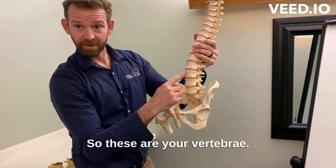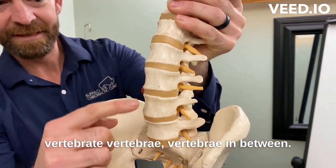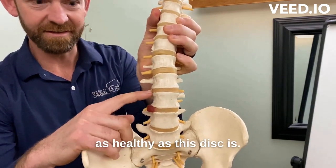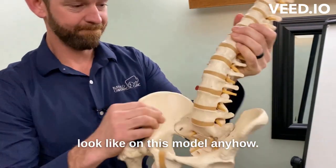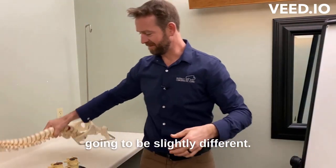So these are your vertebrae. We'll get right up there: vertebrae, vertebrae, vertebrae. In between each one, a disc. Now this disc, however, is not as healthy as this disc is, so it's a little thin and it's got this bulge right there. That is what a herniation would look like, on this model anyhow. So every particular person is going to be slightly different.